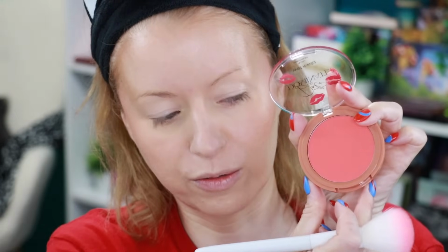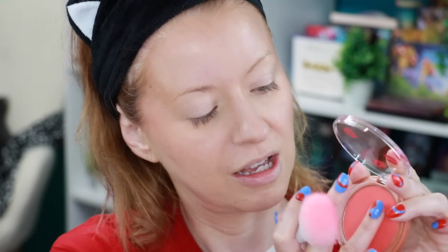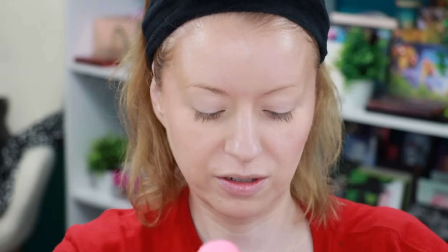Okay, so now we're going to go in with this beautiful blush. I still have the other one swatched on the back of my hand. Look at how beautifully pigmented that is. Wow. I'm going to put that next to this one. You can see they'd be very nice companions to one another.